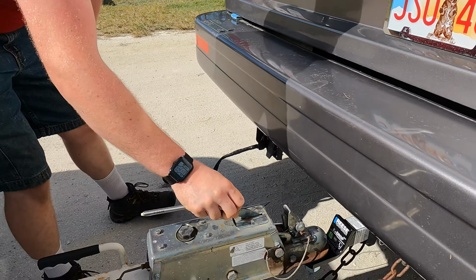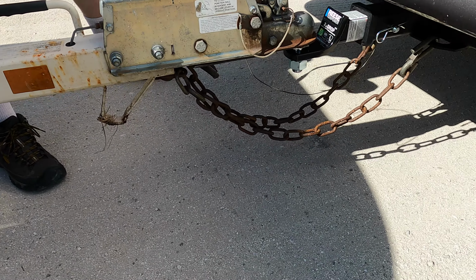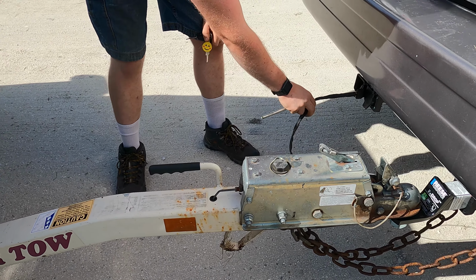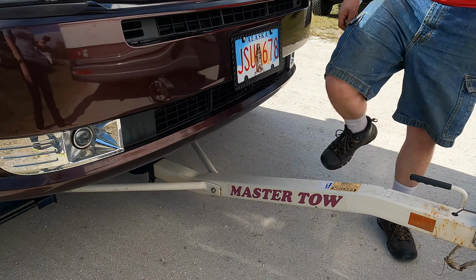Because this right here activates the brake if it comes off. These chains catch it if this comes off. This is our lights. And so brake, secondary, this strap, chain, and yeah. All right. Well, let's roll.